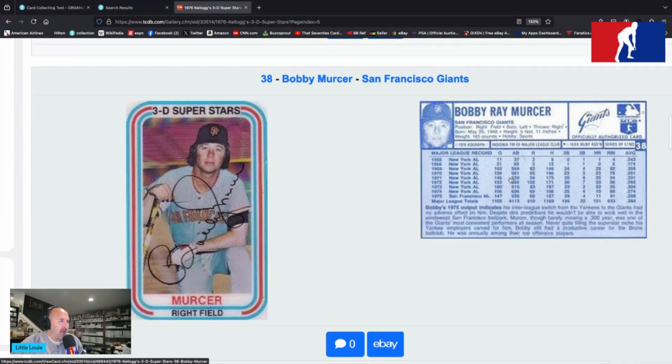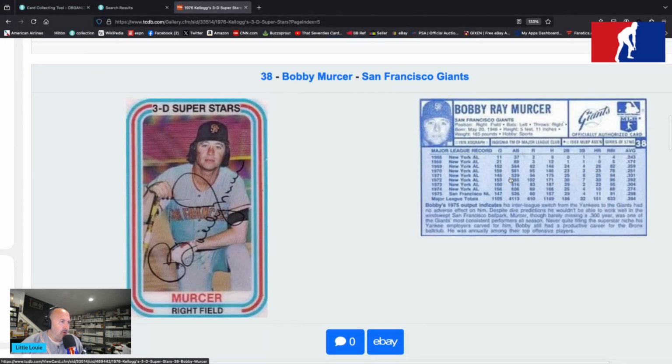Bobby's 1975 output indicates his interleague switch from the Yankees to the Giants had no adverse effect on him. Despite dire predictions, he wouldn't be able to work well in the windswept San Francisco ballpark. Mercer, though barely missing a .300 year, was one of the Giants' most consistent performers all season, never quite filling the superstar niche his Yankee employers carved for him. Bobby still had a productive career for the Bronx Ball Club. He was annually among their top offensive players.